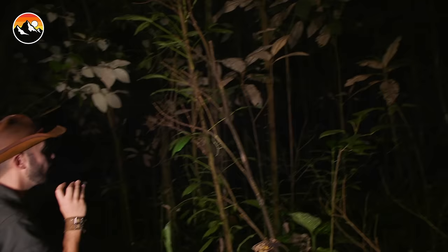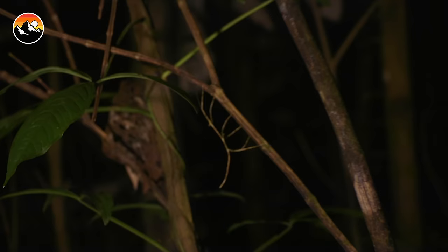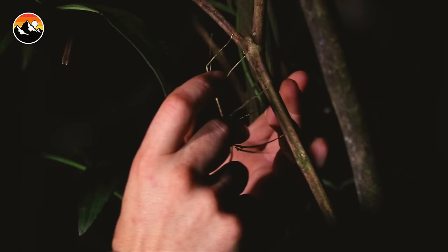Just frame your shot in this general area and tell me if you can see what I just saw. See if the audience can recognize it. I can't see any eye shine. Oh, I see it. Yep. There it is. You know what that is? That is a walking stick, right? You're absolutely right. Let me just grab onto it here. Oh, come here, buddy.